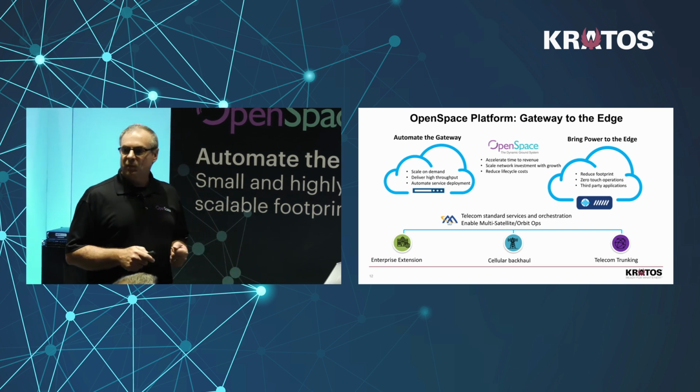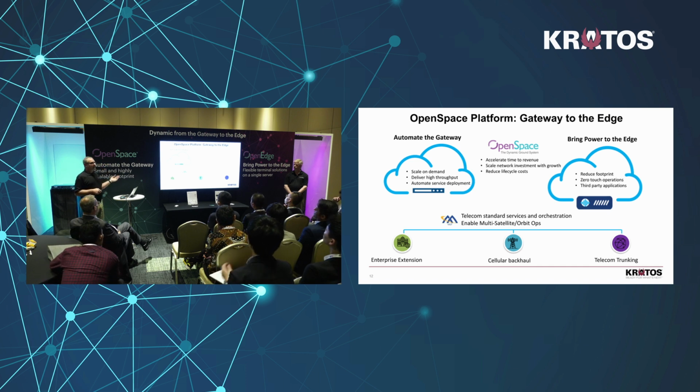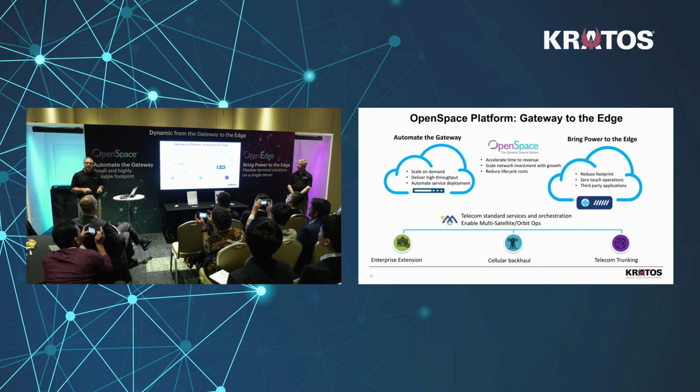Okay, so let's quickly summarize what we've shown you today. Some use cases for enterprise extension, cellular backhaul, and telecom trunking, all making use of carrier Ethernet end-to-end services according to the MEF telecom standard. On top of that, we can enable multi-satellite orbit support to share links. On the gateway side, it's automated. You can easily scale on demand and automate services from your business systems. On the edge, you have a smaller footprint because you have one physical device that can run multiple virtual modems together with third-party applications. That's all orchestrated by the OpenSpace platform, and this will help you to accelerate time to revenue, scale your network easily, and reduce your lifecycle costs.